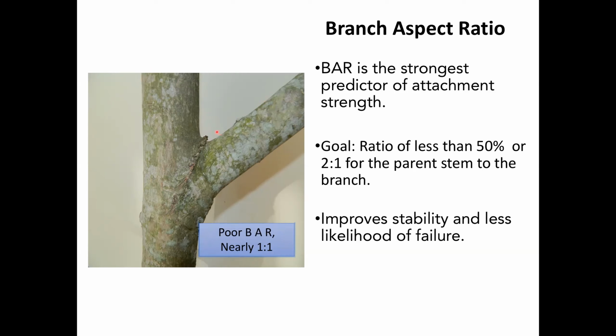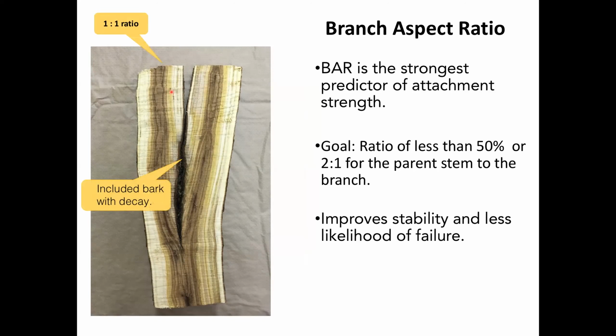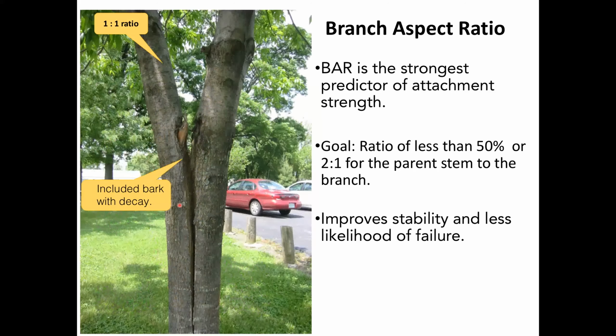Because if this gets cracked or breaks off, it's going to split clear down into the stem and create an even bigger issue. Here's another example of poor branch aspect ratio. This is a codominant stem, again, with a 1-to-1 ratio, and you can see that they've been together for so long, growing codominantly, that they've got not only included bark, but you can see the decay that's accumulating in here and getting increasingly worse, which also increases that likelihood of failure as well.